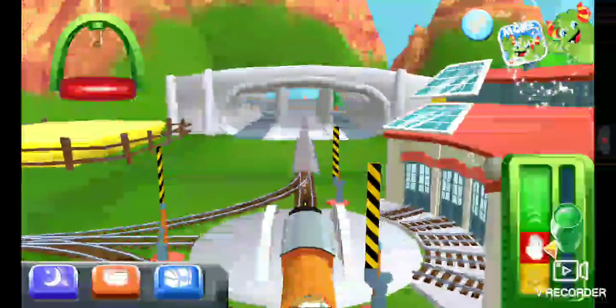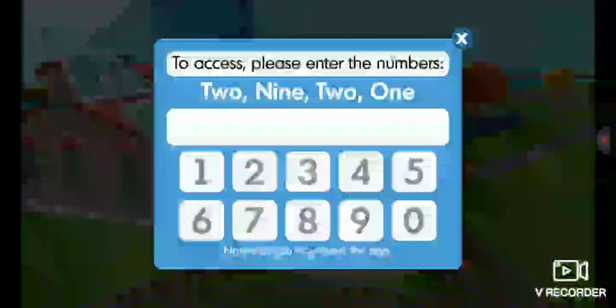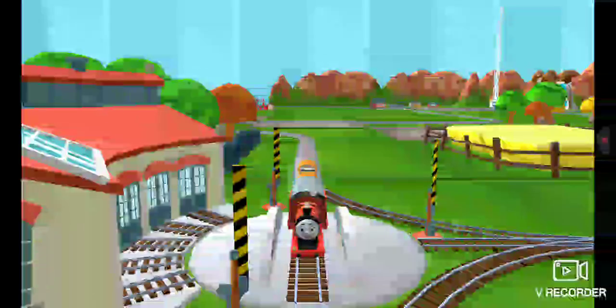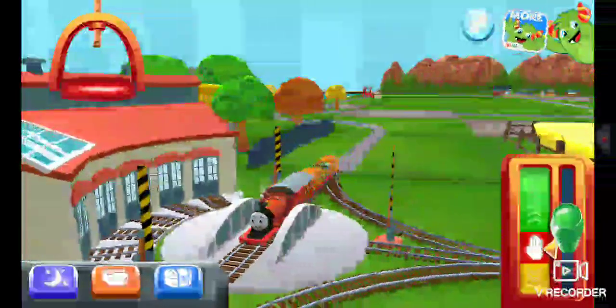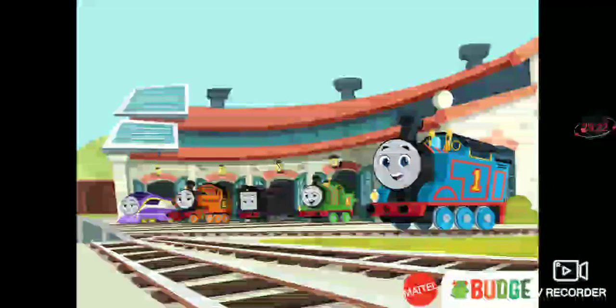Choose your engine, Percy! Choose your chain! I think my game glitched. My game broke.